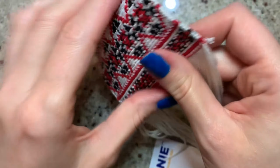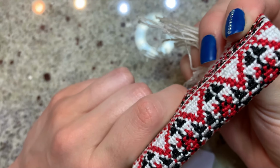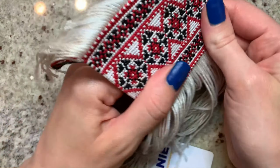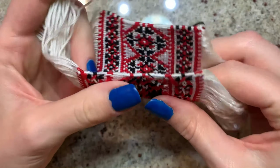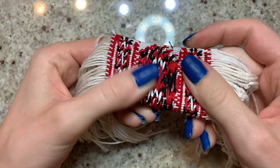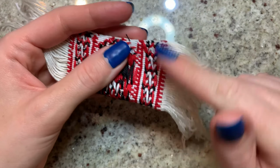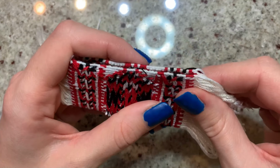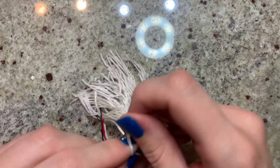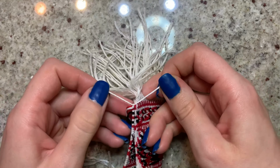Is there something I could do with it if I did it this way instead? Not really. It's not really wide enough to do anything that way either. What I'm going to do for this is fold my project with the right sides in, meaning the good sides, so we have the not good sides out. And then I'm just going to literally knot them together. I shouldn't say I've never done this before because I have knotted two bracelets before. I haven't done this with a larger project before. Fun fact.